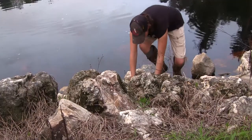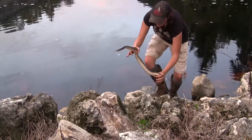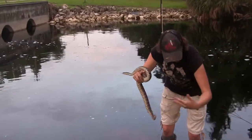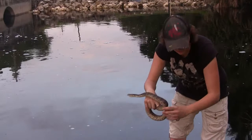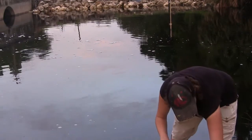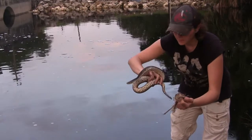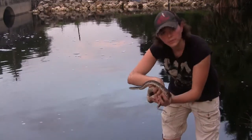Evening herping is a great time to find a lot of reptiles, and especially amphibians. We have a nice Florida water snake that just musked all over me. It smells terrible. Actually, if you look right here, this very large snake shed, it probably came from this snake. This is probably a large female.